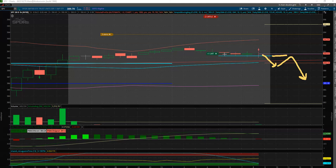But this is preparation. The moment you see a break of 391, you know what's happening. You know how to play today. Or you see the support at the 389 area, you know what to expect. You know how to operate from that point. So those are the outcomes for the day. This is my pre-market outlook.